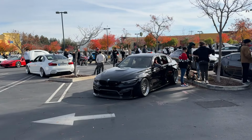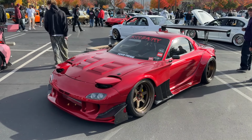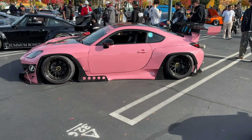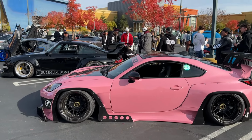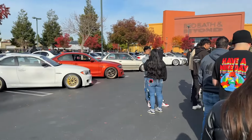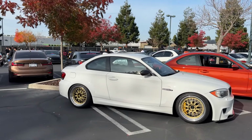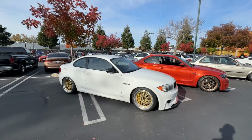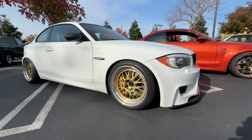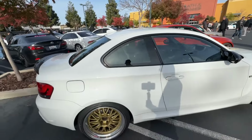F80 on HRE wheels. Wide body RX7. Got all the wide body cars over here. RWB. A little crowded over here, so we just gonna check out the 1M. Put some respect on the 1M. If you know, you know.